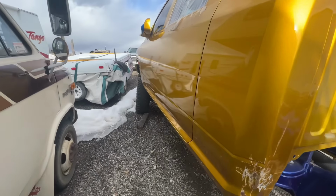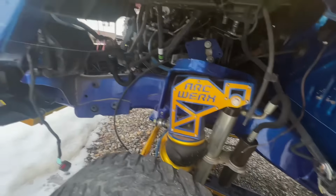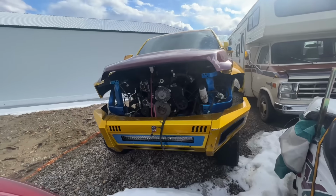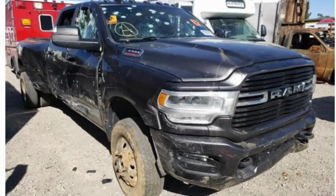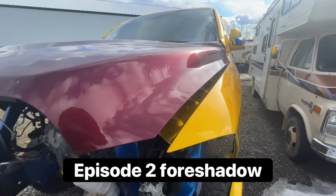There's quite a few things to piece together, but it's really not such a big deal considering all the work that's gone into this truck. There's been a lot of work. It is currently missing its front end, as you can tell. So I'm trying to search out a 2019 and newer Ram that's either been burnt or rolled that I can peel the front end off of and put onto this to upgrade it.